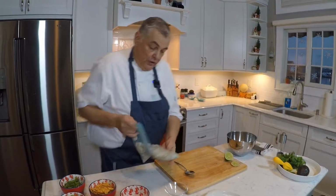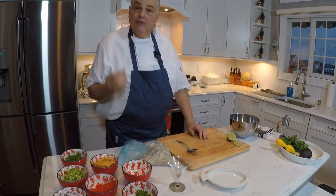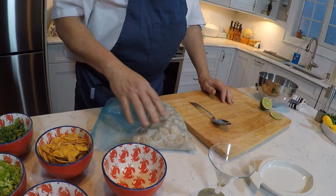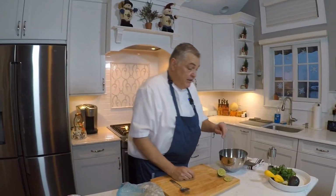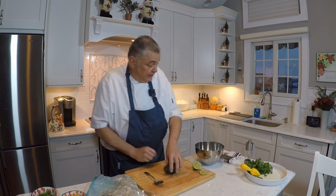So now we'll show you this in a little bit, but you can see that both the shrimp and the striper have been acid cooked from the lime juice. So before we get to that, what we want to do is take some avocado.